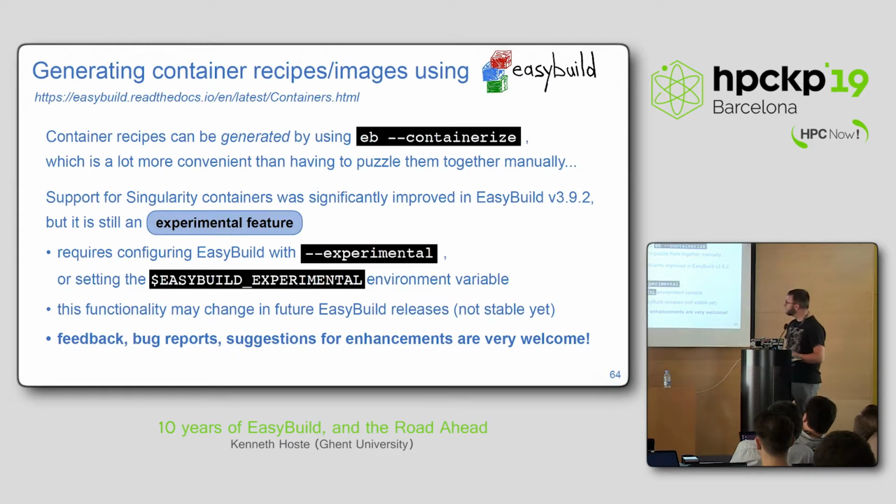I already talked about the container recipes and images on Wednesday, but just very quickly, this is new in EasyBuild. It's experimental, so we don't consider it stable yet. It may change a bit compared to how it works now. But what we do is when you use eb --containerize, we generate a container recipe that will use EasyBuild inside to install the software.